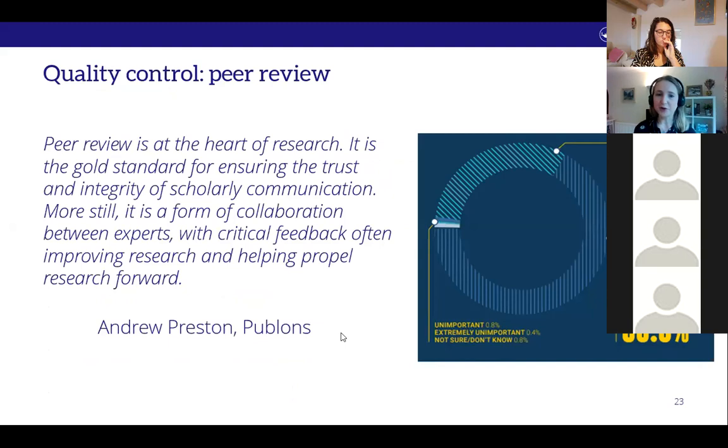So that brings me on to the quality control aspect of scientific publishing or peer-reviewed publishing, which is the peer review process. So this quote is from Andrew Preston, who runs Publons. Some of you may have come across Publons. It's a database where reviewers can list the reviews that they've done for different journals and be rated as reviewers. And the quote really captures the importance of the peer review process.